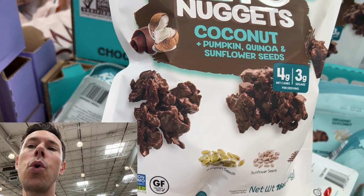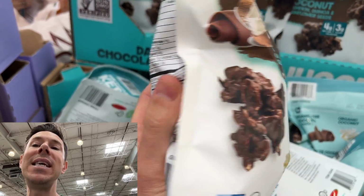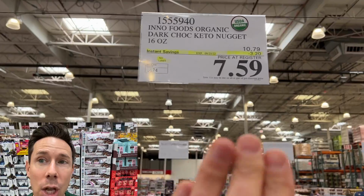These are so rich and decadent. You have a little handful of these, you have nutrient-dense seeds, you have no cruddy oils and stuff like that. My friends, scoop it. That's a great deal.